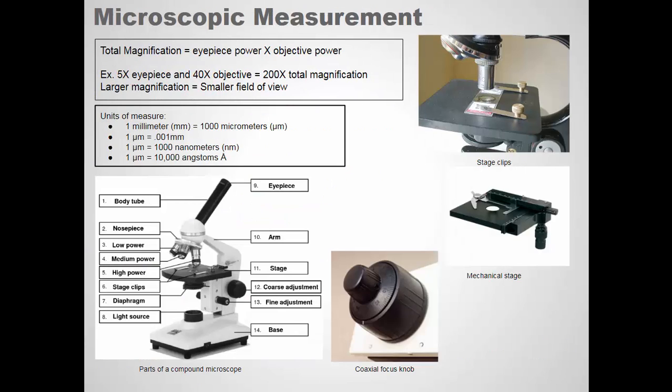You may have to measure things under the microscope or calculate magnification. You definitely will. So again, total magnification is the power of the eyepiece times the power of the objective size. The units that we use when we measure in the microscope, typically we use micrometers. There's 1,000 micrometers in a millimeter.